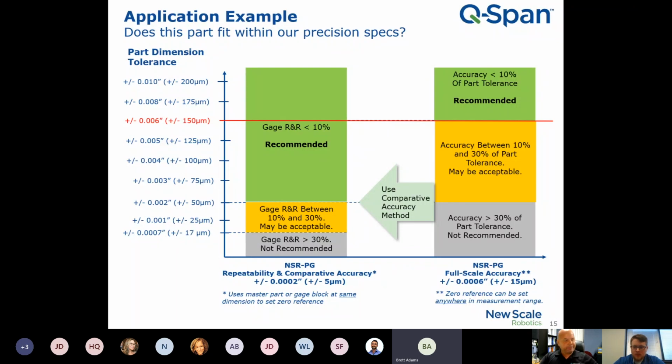So as we're going through the example of the 3D printed part, one of the first things we take a look at is the part tolerance. In this case, it's plus or minus 0.15 millimeters or 150 microns. Our initial indicator shows that even at a full scale accuracy, Q-Span should be a capable instrument for the process. But at a comparative accuracy, we're within that green recommended gauge R&R value of less than 10%, which is considered a capable instrument.